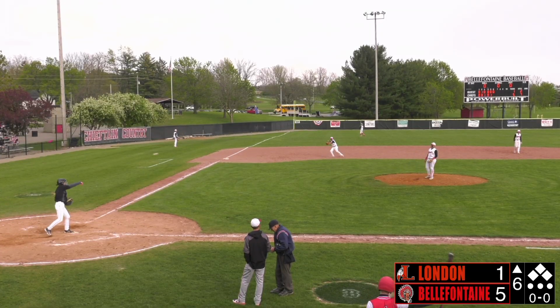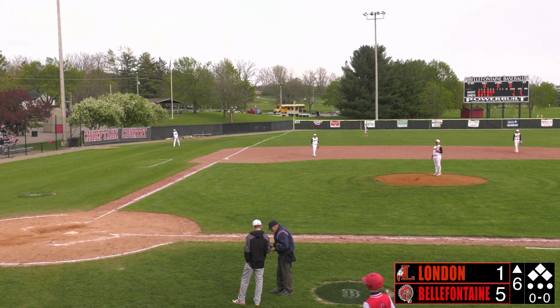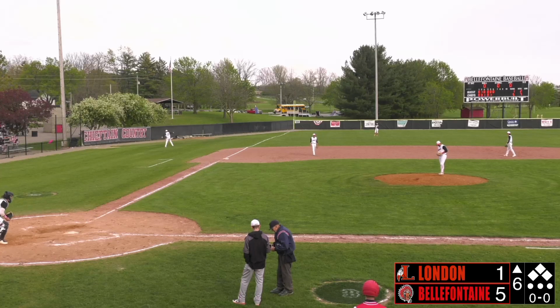Collier has looked strong this year on the mound. Pitched over the weekend against St. Mary's, pitched pretty well. You know, he's not real overpowering. He throws strikes, which is important, obviously, and does a good job of mixing his pitches up.